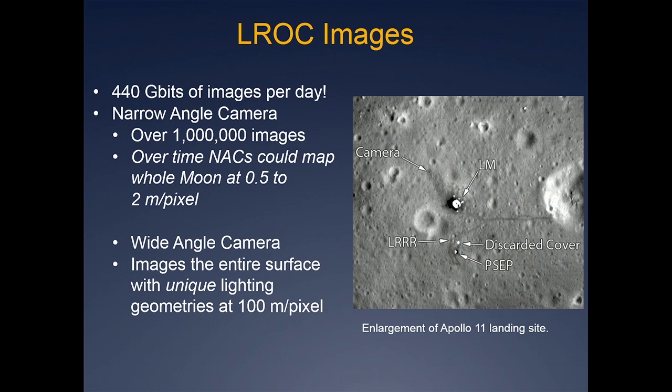In fact, if you give us enough time, and I say this to Jim Green because he has to approve our extended mission at some point, if we stay in orbit long enough, and somebody asked that question about how long LRO can stay in orbit, in fact, we can stay in orbit, as Jim was saying, for a very, very long time. If we're in orbit long enough, we will be able to map the entire surface of the moon at 0.5 meter to 2 meters per pixel. It will be an incredible data set. We're already well on our way to it.